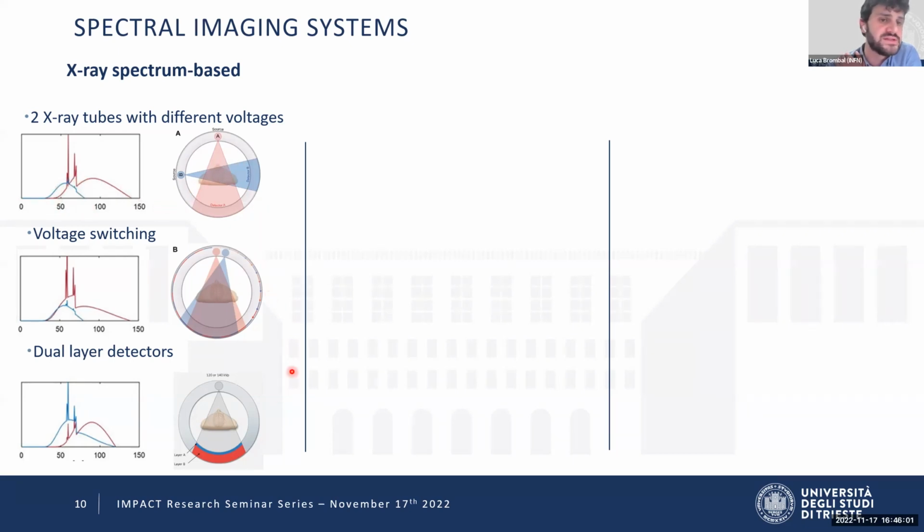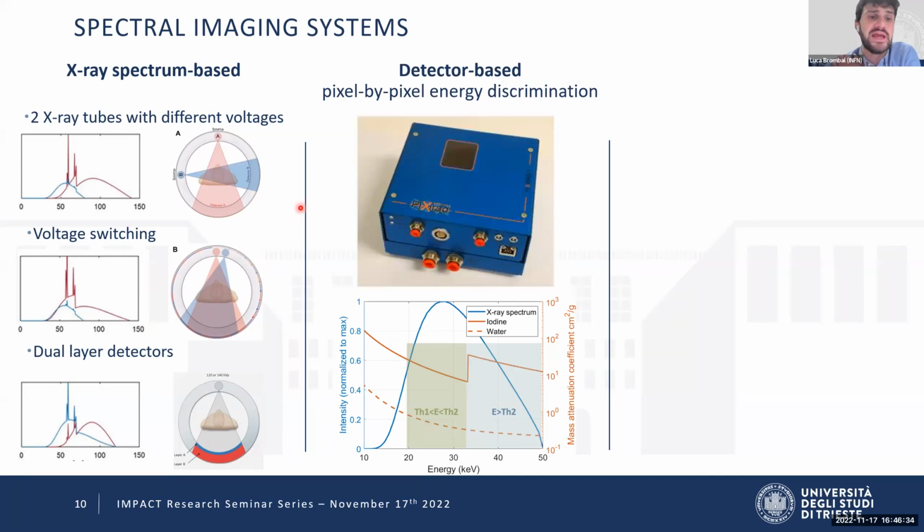So there are different arrangements for different companies, but either you can get a dual source with two different energy spectra, or a single source with a fast voltage switching, or you can even have a dual layer detector where the first layer hardens the beam and the second layer basically records the hardened beam, so you get two spectra. So this is done in clinics, and this is not what we do. What we do is something that is coming actually also in clinics, and is detector-based pixel by pixel energy discrimination.